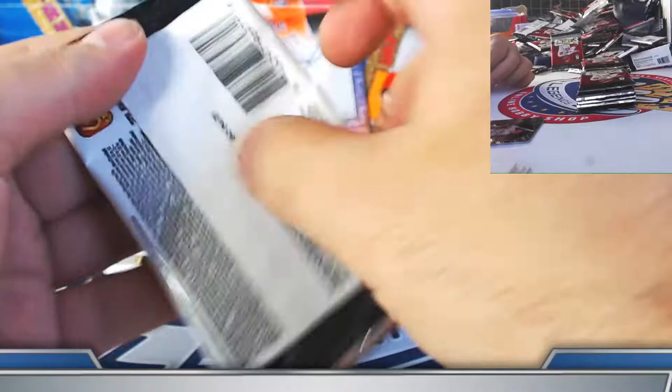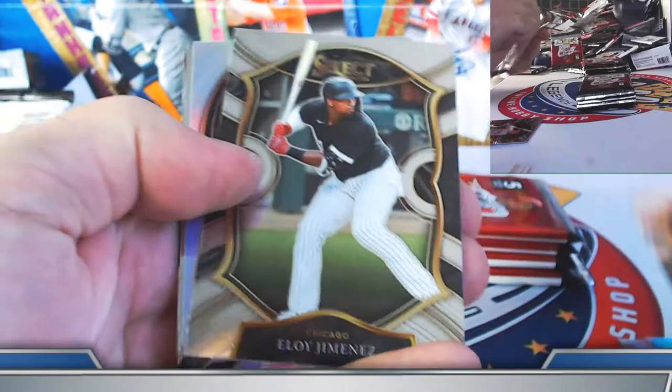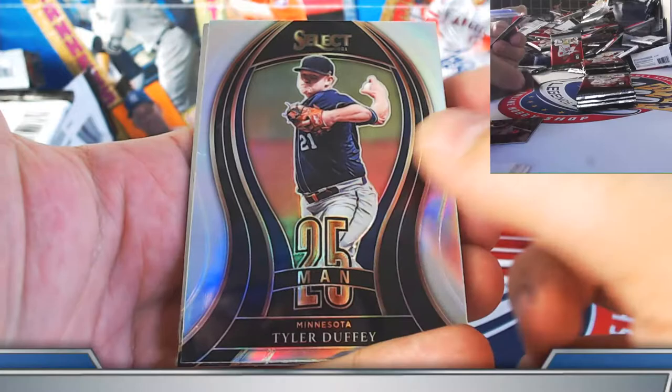Corey, hey buddy. How's it going, bud? Good to have you aboard. Hope you're having a great start to your Friday. Getting a nice run up to the holiday weekend here. Tyler Duffy, 25th man silver. Tucker Davidson base. As well, thanks again for joining on the break here, good sir.